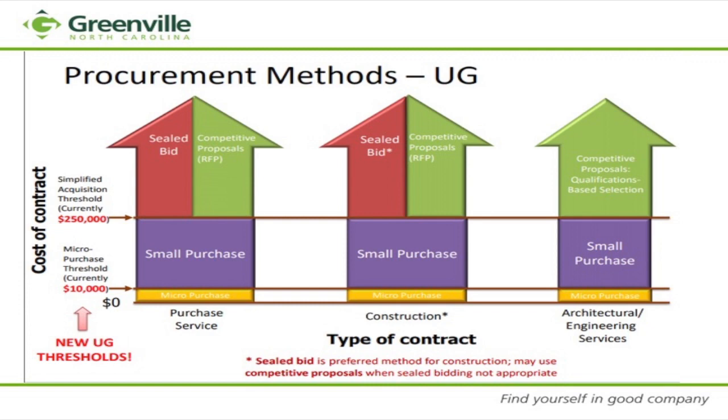So between 0 and less than 10,000, it is considered a micro purchase. Now we're very fortunate because that threshold was recently upgraded. It used to be 3,500. So now we're up to 10,000. Between the $10,000 mark and the $250,000 mark, those are considered small purchases. Your $250,000 mark is your simplified acquisition threshold. Again, that was increased. It was at one point $150,000. So that kind of relieves some of the administrative burden for us as a local government.